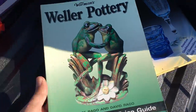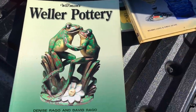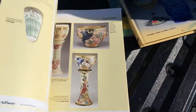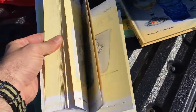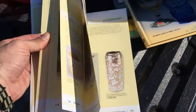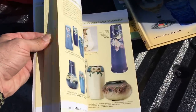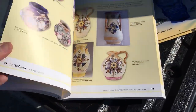A Weller book here, Weller Pottery. Weller Pottery I don't run into very often, so it's nice to have a Weller book simply because I just don't see much of it. One of my favorite patterns in pottery is actually Weller, and it's called Blue Drape. I've always loved it. Let's see if it pops up quickly. There it is. I think I just saw it. Where did it go?